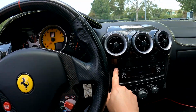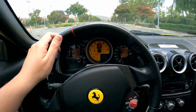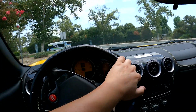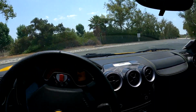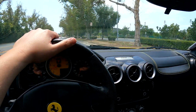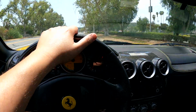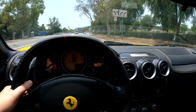Here's the window switches, by the way, right here. This is to roll up the window, the switch. And just driving it off the bat, it feels really nice. It doesn't feel like you're sitting incredibly low. I mean, the NSX felt lower than this car, but it does feel low. It does feel exotic, way more exotic than the NSX. It gives you the sensation that this car is all about the sports car experience.